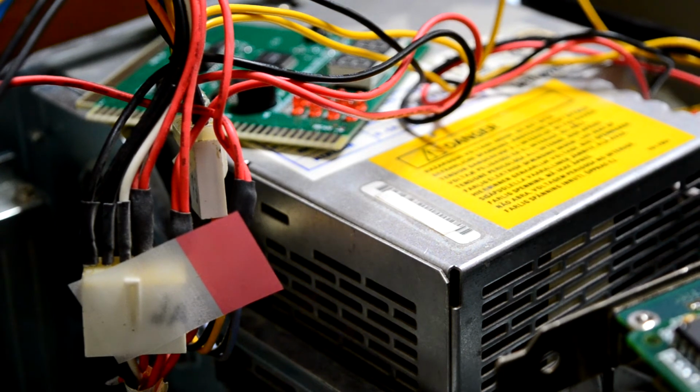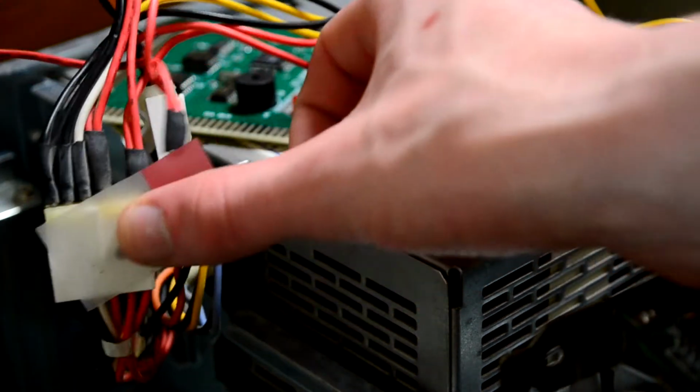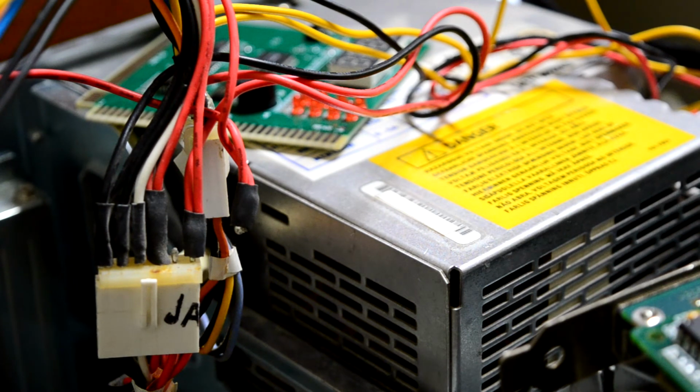Because there's hot glue on the floppy connector, on the ISA slots, on the Varta battery. I mean, everything is just glued. These were zip-tied together. So it's very unprofessional feeling. Anyway, I'm going to see what else I can do to get this working. I will start testing the capacitors down in the ISA slot and work from there.